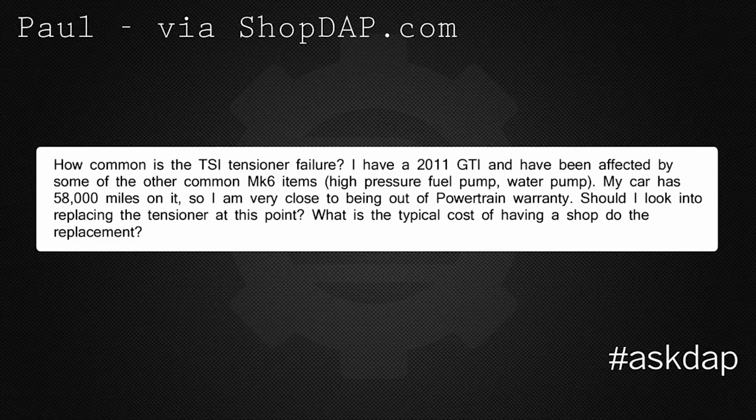Paul via shopdap.com wants to know how common is a TSI tensioner failure. I have a 2011 GTI and have been affected by some of the other common MK6 items such as a high pressure fuel pump, low pressure fuel pump, and water pump. My car has 58,000 miles on it, so I'm very close to being out of powertrain warranty. Should I look into replacing the tensioner at this point? What is the typical cost of having a shop do the replacement?